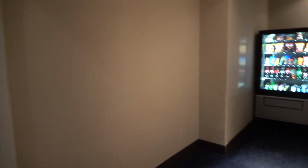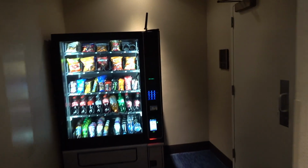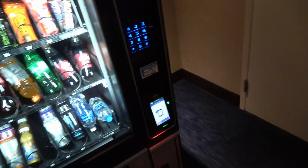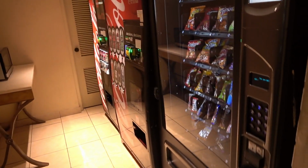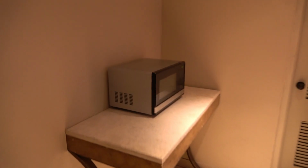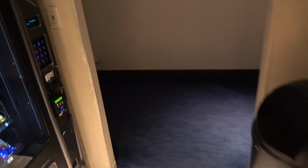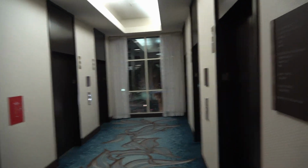Now, if we go back here, we have vending, which you can pay with card, by the way, newer cards as well. So you have that vending machine, and back here you have a few more, and as well as that, you also have the communal microwave for the hotel. So that is located on 2. There are the elevators. We will look at those a little bit later on.